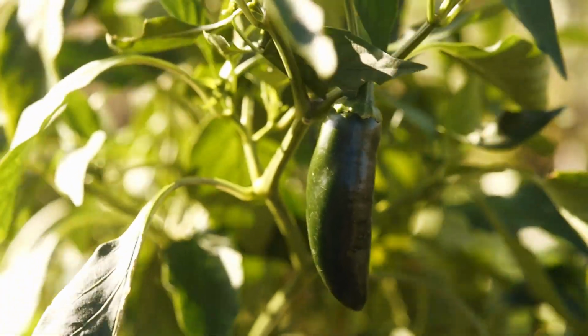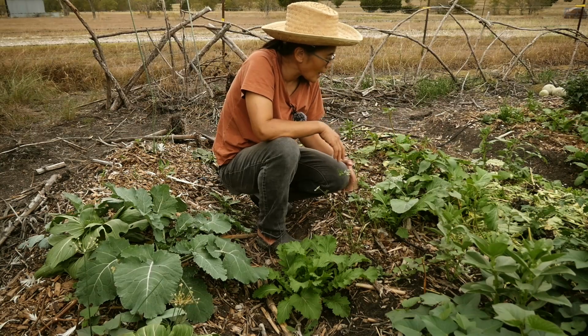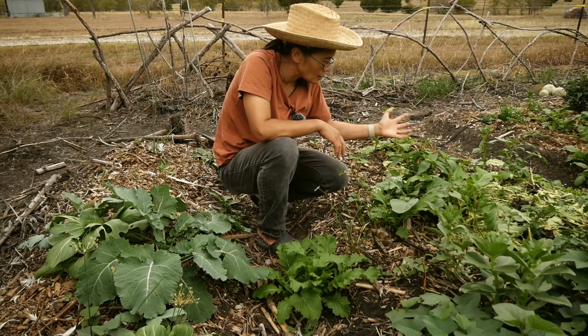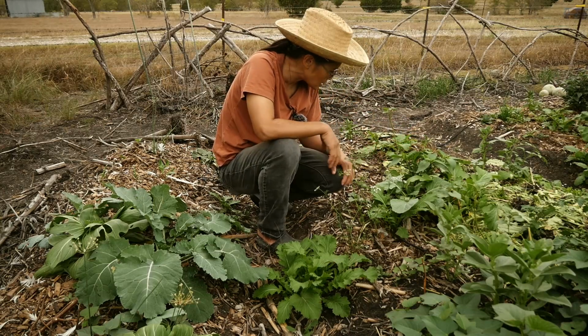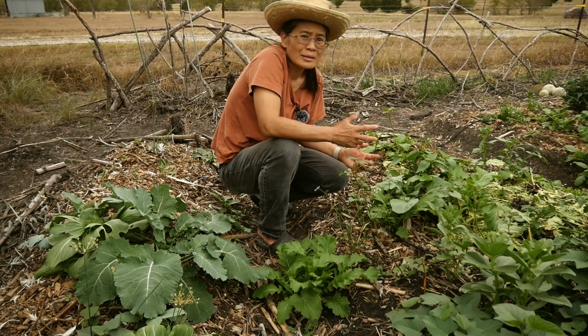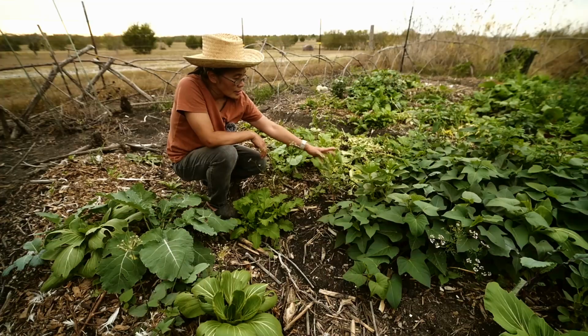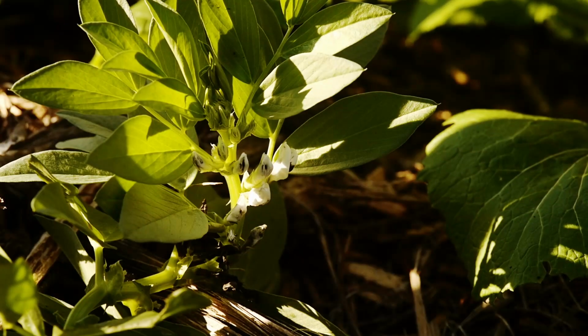So it depends on when we get our first frost. If we get a light frost, I might cover it, and then they will continue to grow. So we'll see. It's an experiment, and since we don't know when we're going to get the first freeze, it's worth gambling.